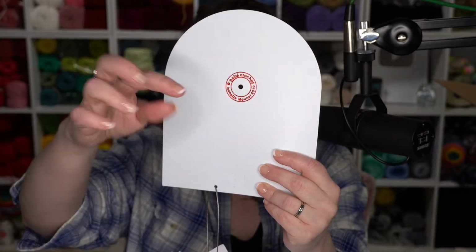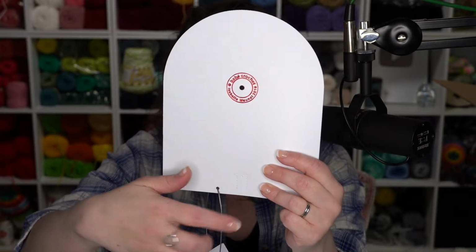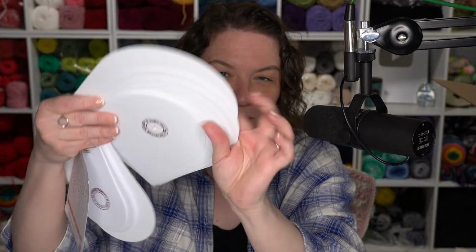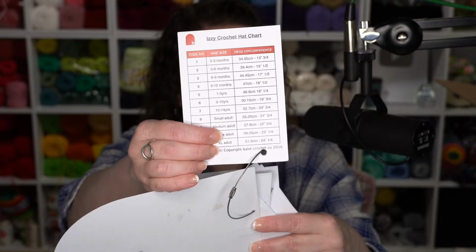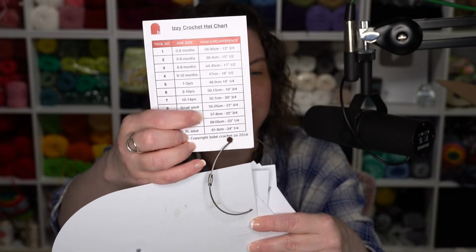So then you can start crocheting even, like we do, for the length of the hat. When the hat is this length, then you've made this size. So there's different templates for the different sizes. And of course, there's a little card that explains which template to use for which size of hat and what those measurements fit. So absolutely, again, fantastic tool.